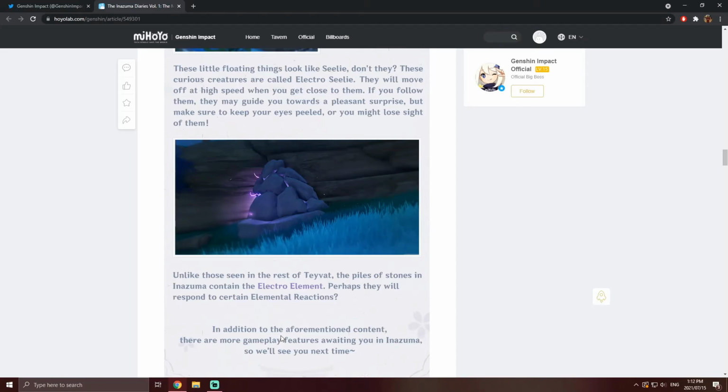Yeah, so those stones we see, they're literally out of place, stones that we can destroy that have chests under them. I wonder what elemental reactions they're going to react to. So either we're going to need Electro element to break it since it's Electro, or it might be the route where since it's Electro we can't use Electro against it, so we'll have something like Pyro which will activate Overload to destroy the rocks. We'll have to see, but yeah.